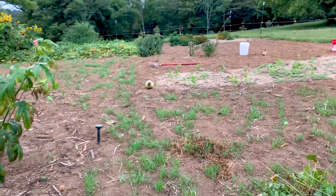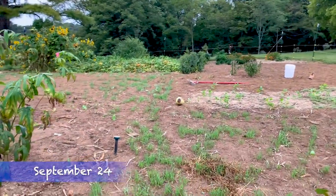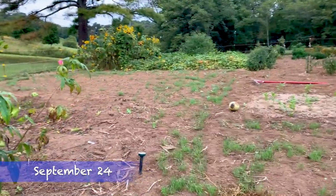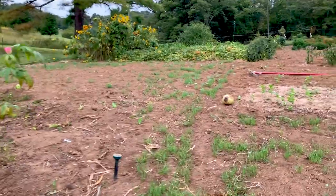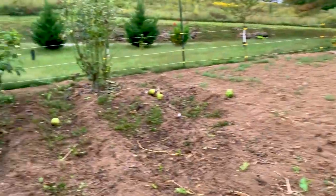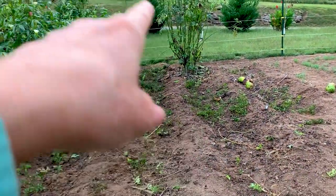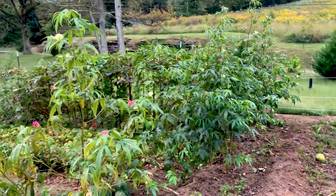The decommissioning of the lower garden continues today. We've already got some cover crop coming up. This is winter rye, but it hasn't rained at all, and so a lot of it hasn't sprouted. This is about to get worked up. Just pulled out the last of the watermelon vines. All I've got left here is the cotton.